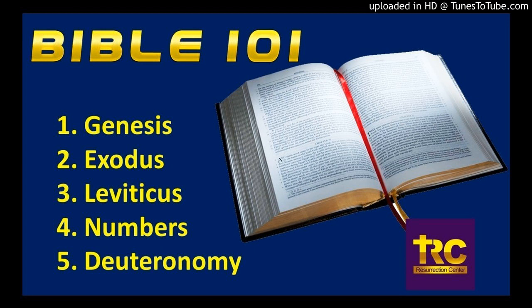When God gives Israel the 10 Commandments, he frames them by stating his relationship to the Hebrews. This verse sums up the themes of the Exodus story nicely. "I am the Lord, your God, who brought you out of the land of Egypt, out of the house of slavery." And that's Exodus 20, verse 2.